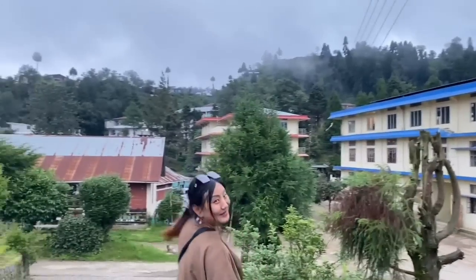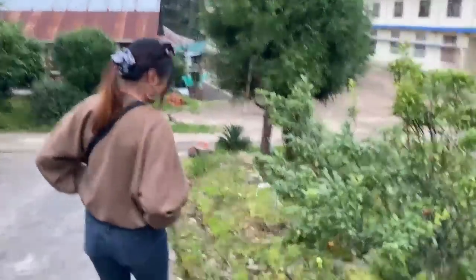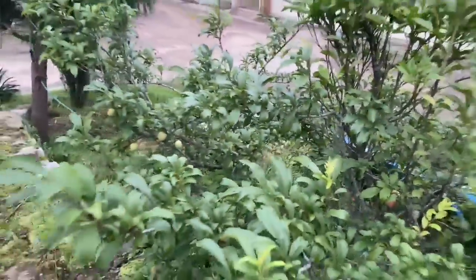Yeah. Plum, you can see plum over here. I think they have plum in every one of their houses. That's gotta be so nice, yeah. It's really cold out here. You can already feel the wind there.